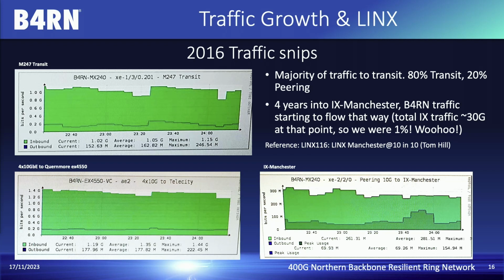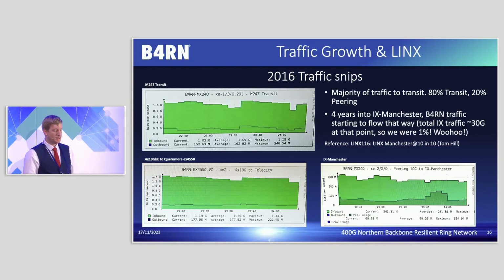But this was when everything was growing. You know, all the content providers weren't quite there yet in the north in Manchester. And so a lot of the traffic, I don't know why I didn't have a London snip on there of what was happening in LINX London. But, you know, still everything was London-centric. But we had all these things in place because we knew, well, we hoped that there was going to be investment into Manchester and then we can build on things.